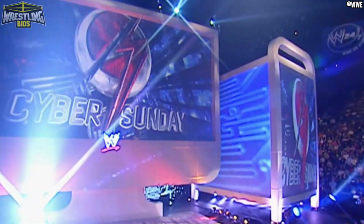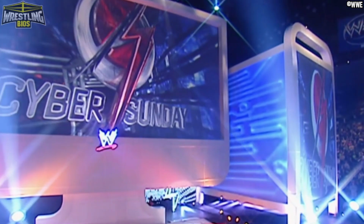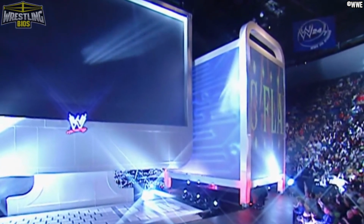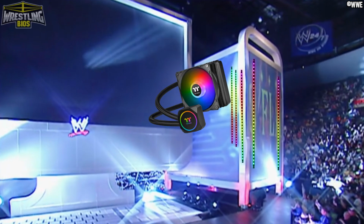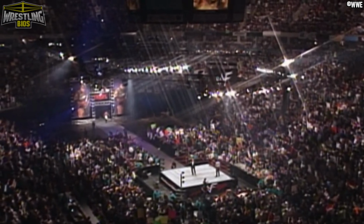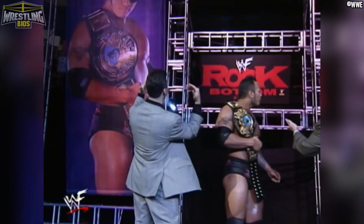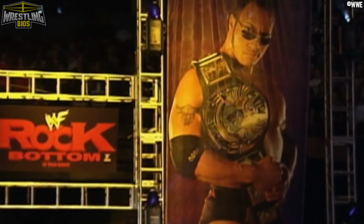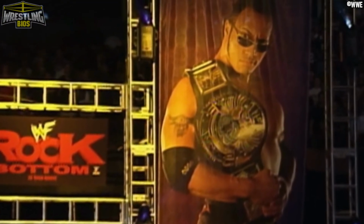Taboo Tuesday was all about internet voting, so the set definitely suited the theme of the pay-per-view. The Cyber Sunday pay-per-view kept the theme, but they updated the computer entranceway. If they'd done this thing again, it would probably be some crazy RGB case with a water cooler or some shit. In Your House Rock Bottom was The Rock's very own pay-per-view, and to celebrate the occasion, the stage included 2 enormous rock banners. This all played into The Rock's cocky heel persona really well.